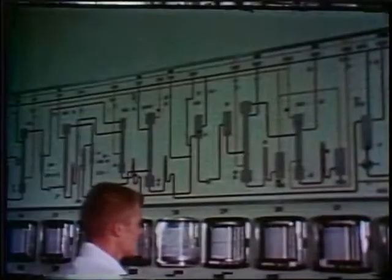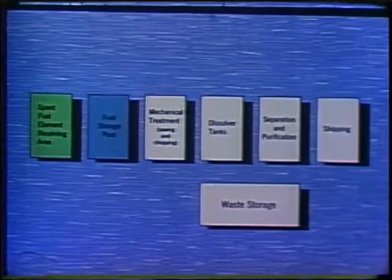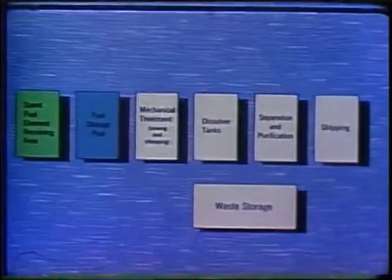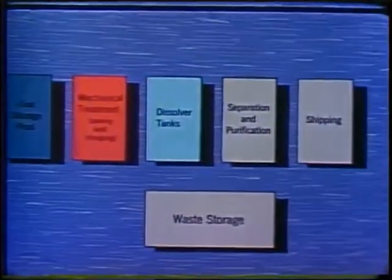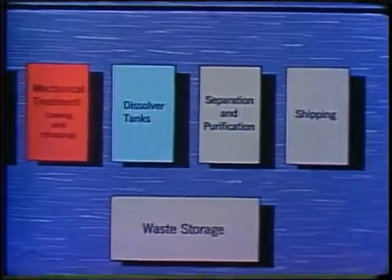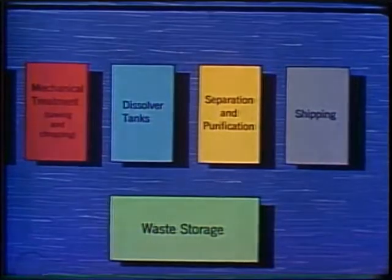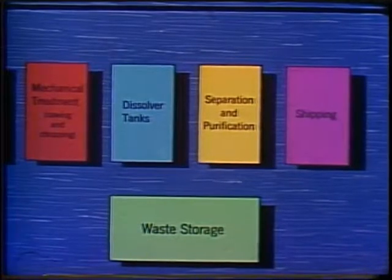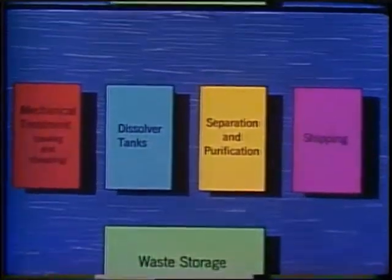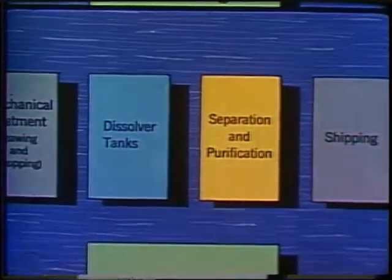Operators watch the process with a help plan that pinpoints every step in the cycle. Shown here schematically from arrival and storage of the spent fuel elements, sawing and chopping of the fuel elements, dissolving in nitric acid, burial of the chopped metal pieces, separation and purification of the uranium and plutonium, and shipping.